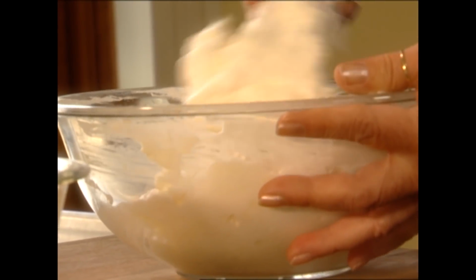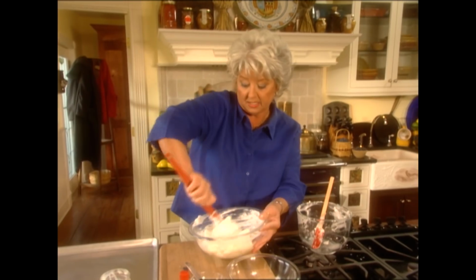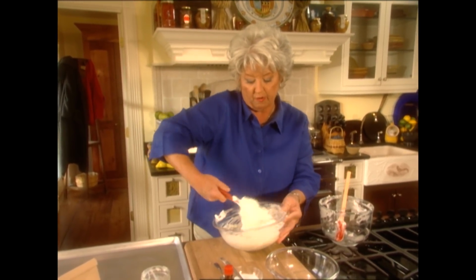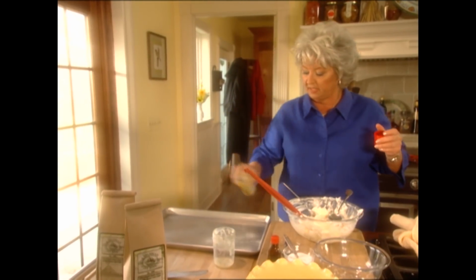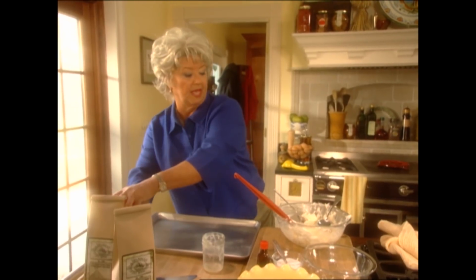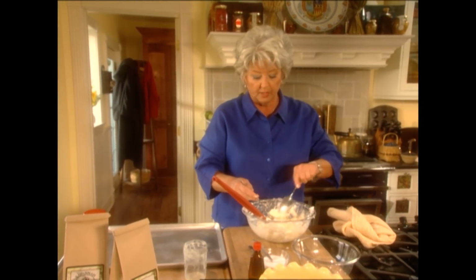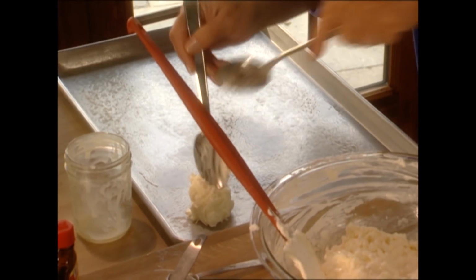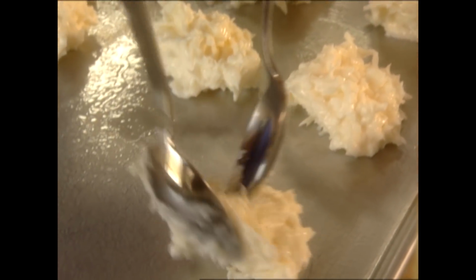Like I said, the recipes on the bags of coconut may differ. And like I said, some of them don't even call for the egg whites, but I think they do so much better. We're gonna spray this lightly so our macaroons will come up easily. And I have found that an ice cream scoop works real well for this. But for the time being, I'm just going to use 2 big tablespoons. Drop them about like that.